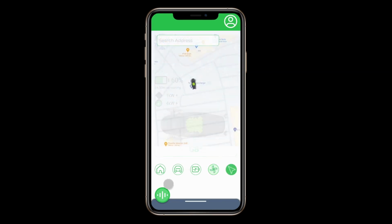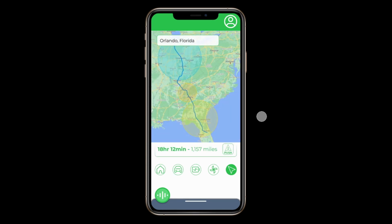And finally, the last main screen will be the location. So this first screen here will give you the current location of the vehicle in real time, and as you start typing an address up here, you'll be prompted to plan a route. And so when you plan the route, it will give you a rough idea of the amount of time it will take you with that route.